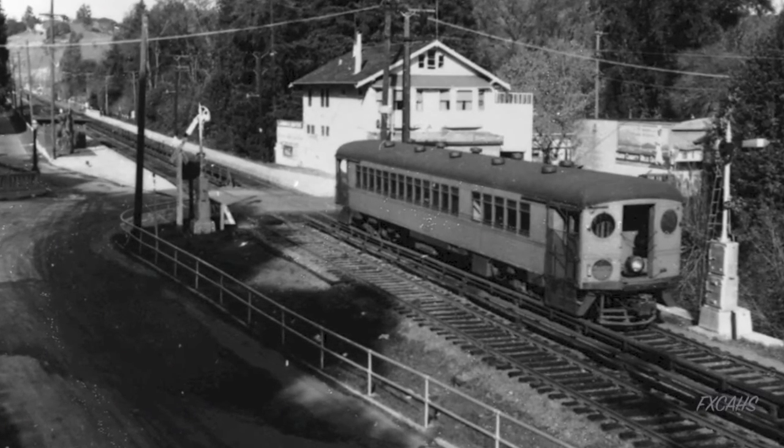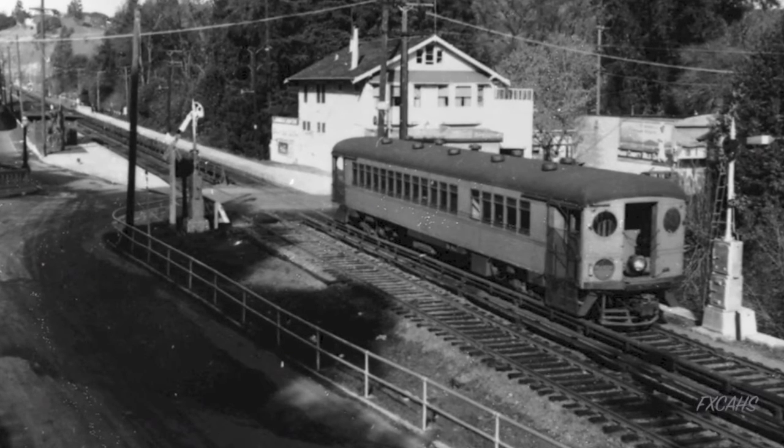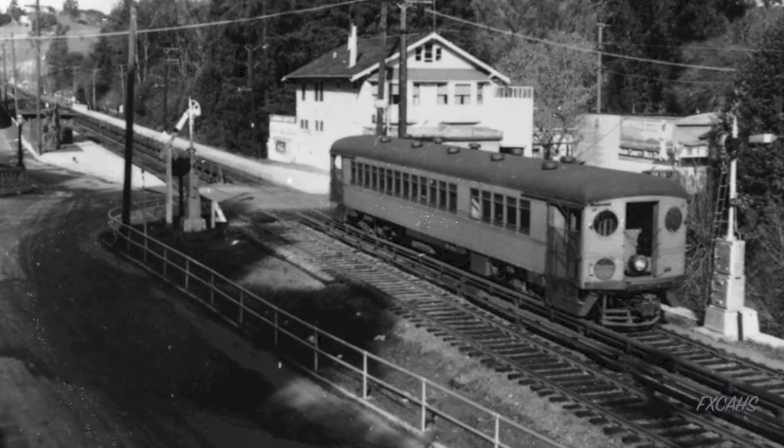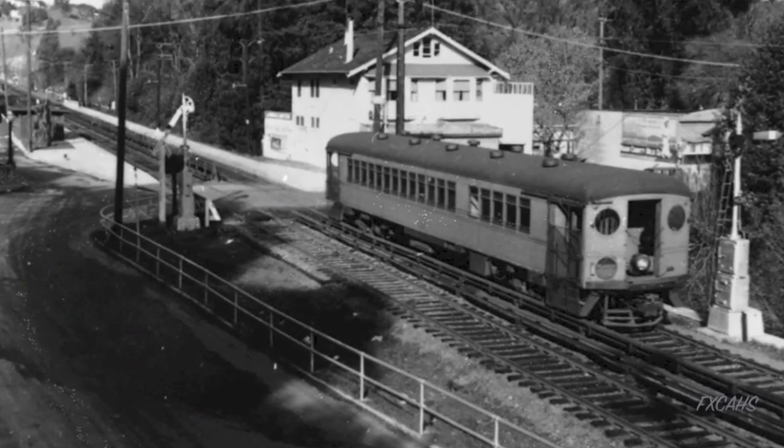And this was quite an active little community. They had their own post office. They had several stores there. It was pretty active. It must have been because of having their own post office.